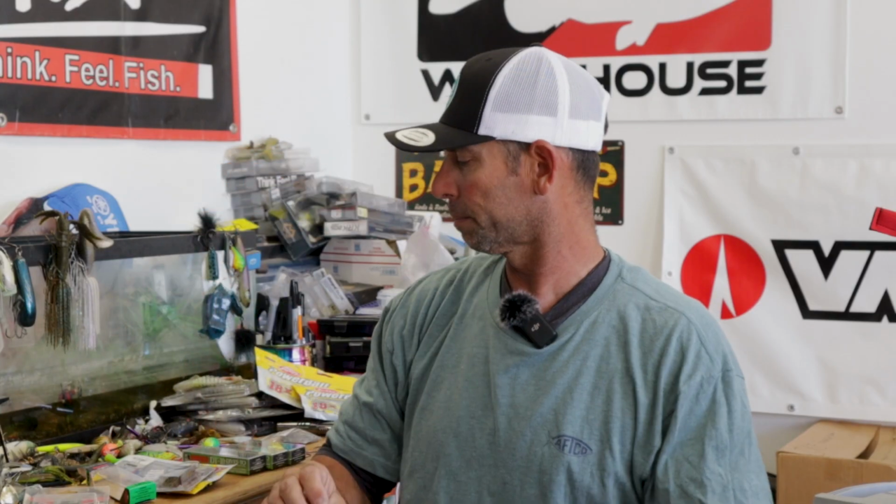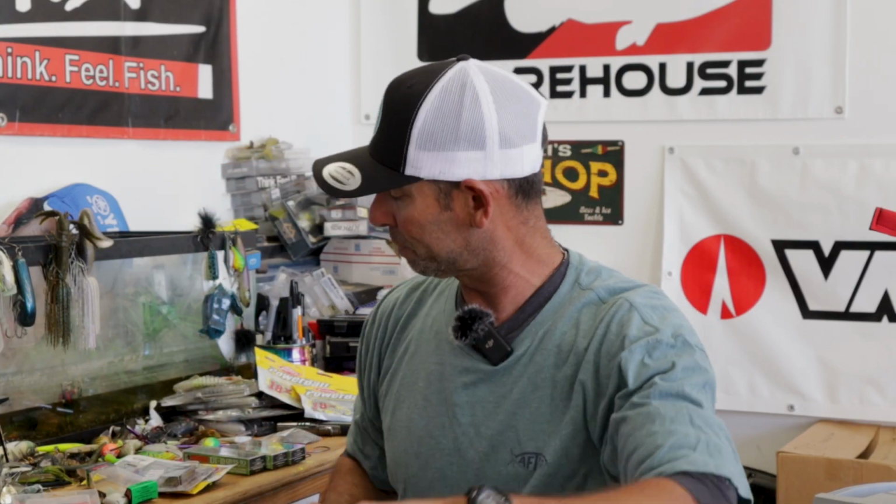And of course, you should see bait in these pockets. And when you do, that thing's going to be a killer. So another crankbait.